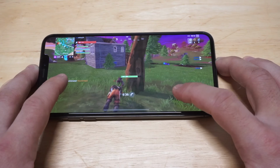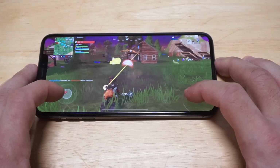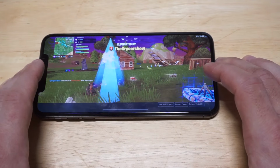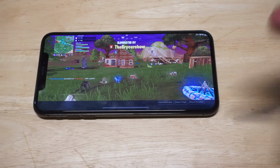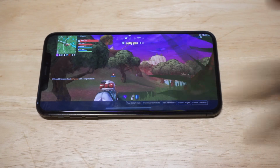Well, at least I got to take one guy down. That was kind of insane. We both just shot each other. Oh, man, that was sick. All right, anyways, at least I got to get one kill. But just showcasing this phone a little bit more. I mean, it's just ridiculous.